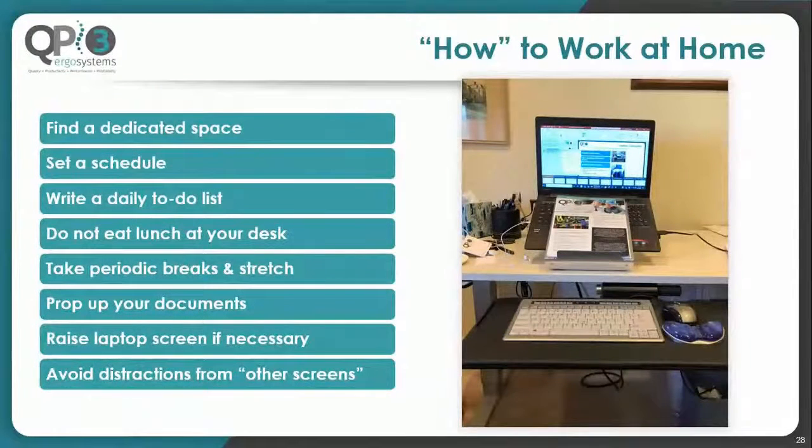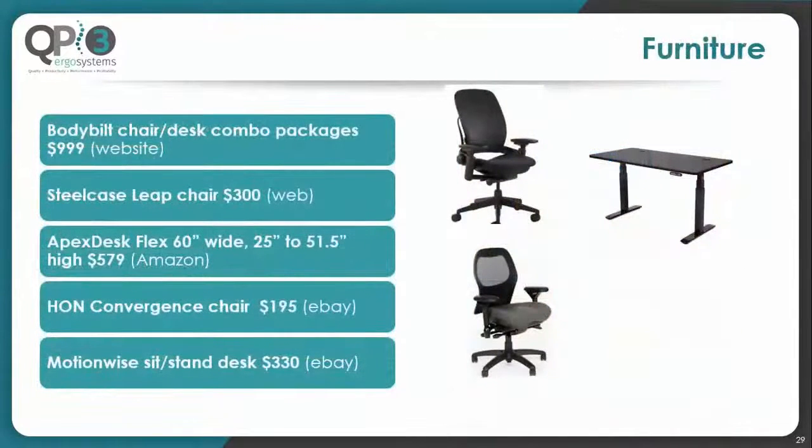Prop up your documents. You don't make your body work in an awkward position if you don't have to. So prop your documents up so you can see them, see what you need to be working on. If you work from a tablet or other device, I have a stand for my tablet, I use that to prop that up if I need to view things. Raise or lower your laptop screen as necessary. Again, avoid those distractions from your other screens. Turn off the information overload, reduce that.